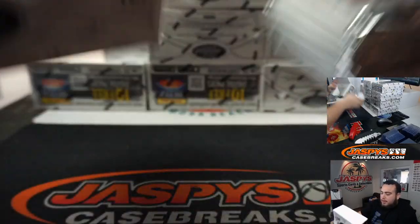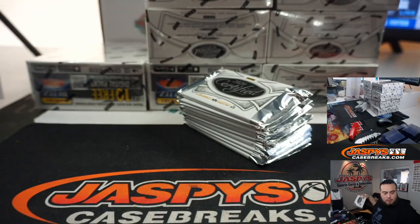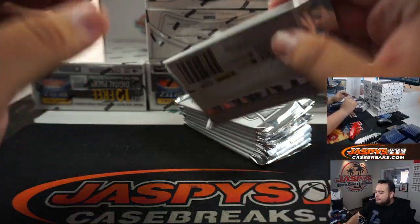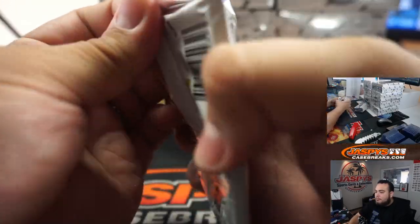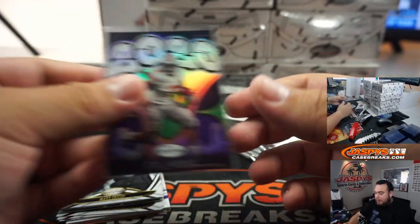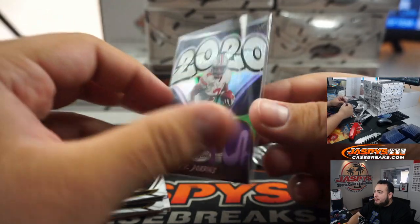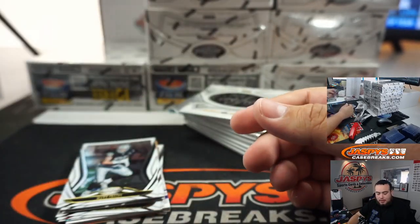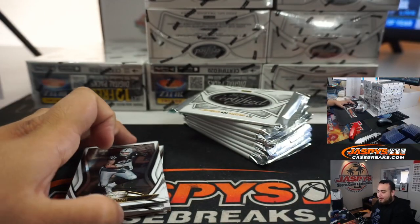So far, the certified has looked pretty sharp, guys. Yeah, the 2020 design cards have a really, really nice design to them now. Nice feel as well, right? It's like some Joker type of colors right there.